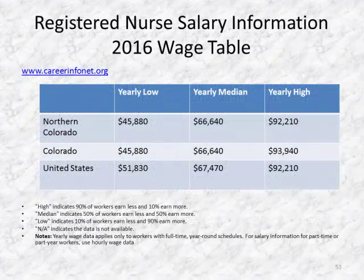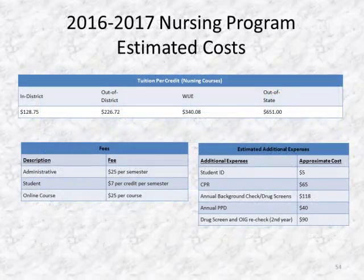This slide presents information regarding registered nurse salary information taken from Career One Stop 2016 Wage Table. The next 3 slides outline the estimated costs of the nursing program based on 2016-2017 tuition and fees and other expenses.